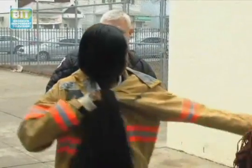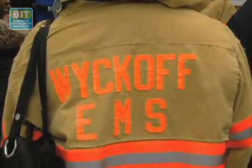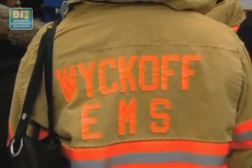The EMT in Schools program is part of a collaboration with the Wyckoff and Lutheran Medical Centers and is meant to give students a hands-on look and dispel some misconceptions. A lot of people don't know exactly what we do. We go to houses and they think we're cops or from the fire department. Being able to explain to them exactly what we do and what we're all about, maybe they get a better understanding and want to continue in this field.